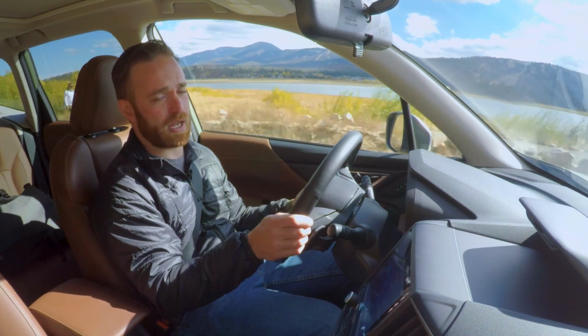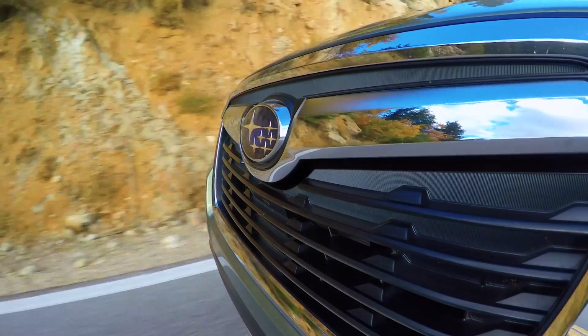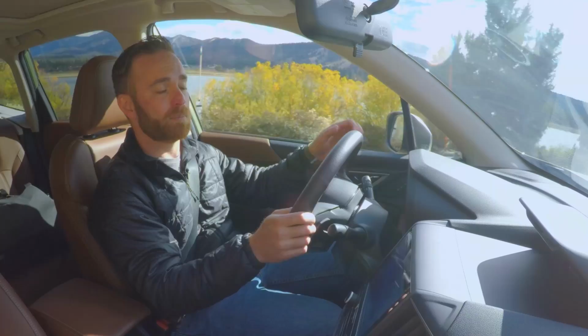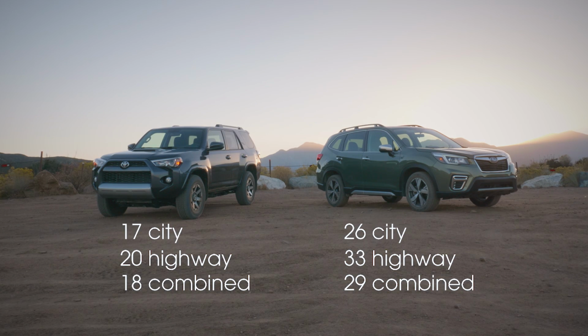Now, there is a downside to this Forester that's pretty significant, and that's in power. And that 4Runner has almost 100 horsepower more than this Forester, so clearly this isn't going to be the one you're going to tow with. But the upside is fuel economy. The Forester gets much better fuel economy, city, highway, and combined.